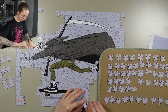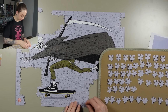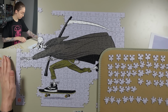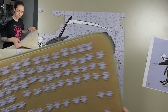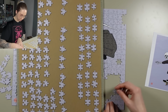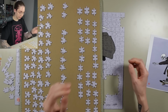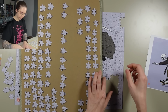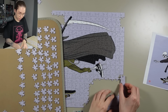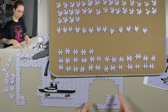No, it doesn't fit. This is definitely right. Back to square one. So this one is an imposter. And no. So I currently have no space for that. I have no pieces that fit there. Well, on to the next. At least I'm making good progress. Oh, yes. Awesome. I knew it. Oh, that was a good round. Got a couple pieces in. Now, do you fit? Oh, thank God. Okay, so that one's correct. I guess I'll go back to these and just pick a couple corners.